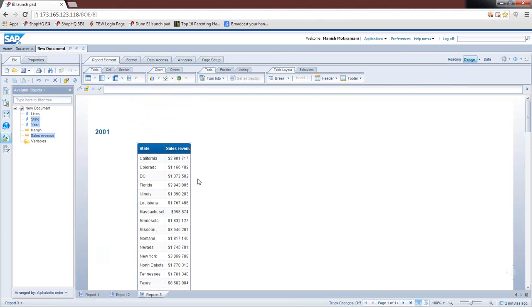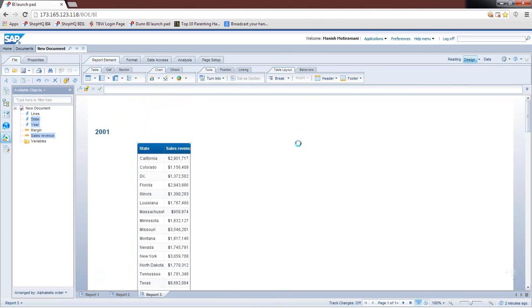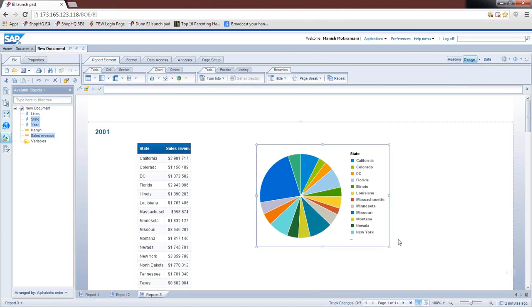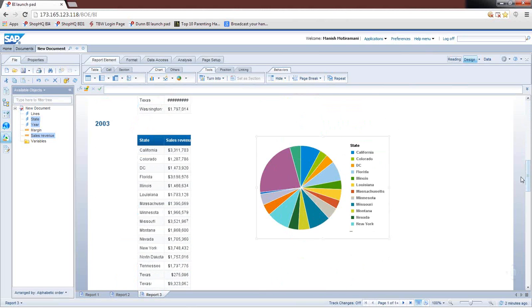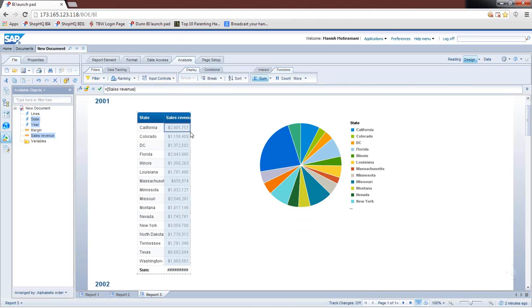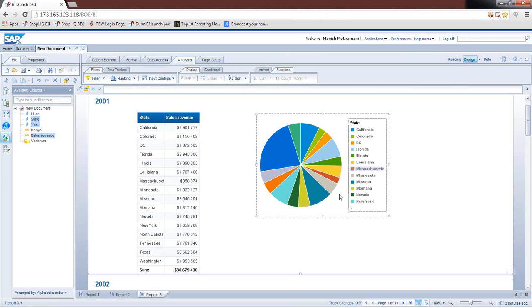Now I can also say, I want to see that data as a visual, so maybe even as a pie chart. So I will go ahead and copy that table with a simple drag and drop, right click, and turn it into a pie chart. So with a few more clicks, I have a nicely formatted report by year for different states. I want to see the total? Sure. It's again a few more clicks, and I'll say submit. There, I can now see my sales revenue per year broken by state.